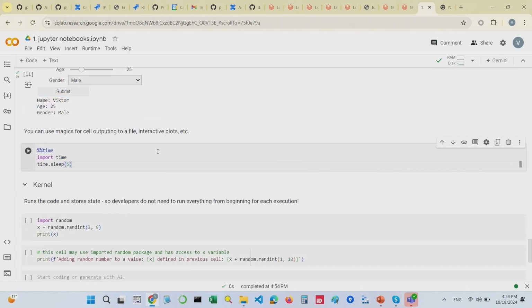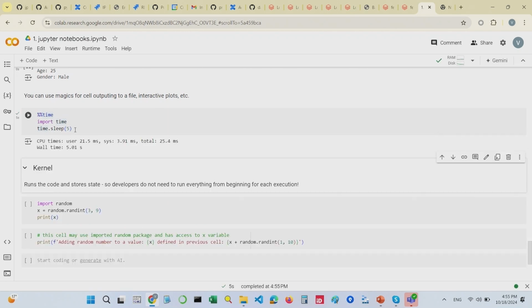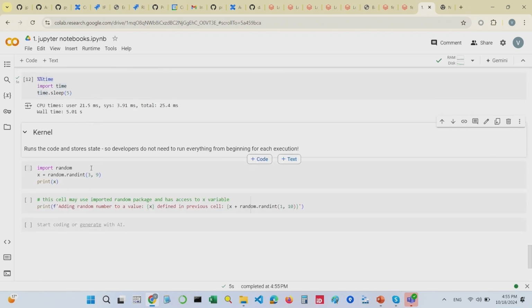You can also use some kind of meta commands. They are called magics in Jupyter. It's with these two percent signs, and it allows you to run interactive plots or output cells to files and stuff like that, or use this simple one which measures the time how long the cell is running. So here it is set for 5 seconds. So there is an output.